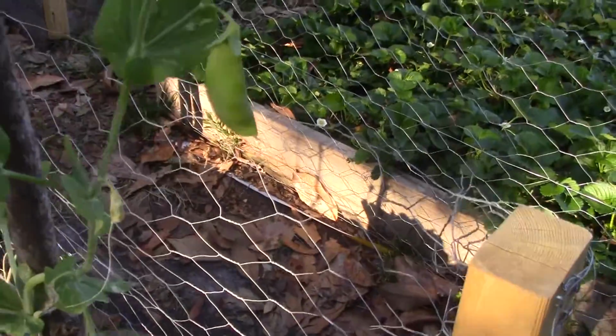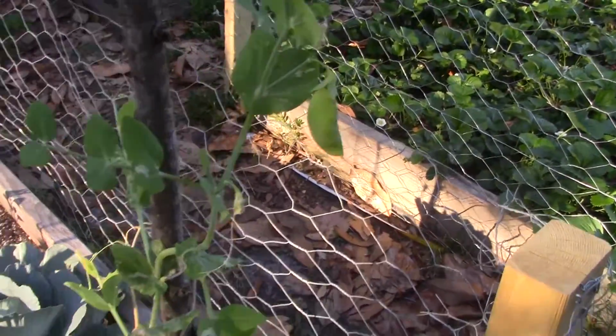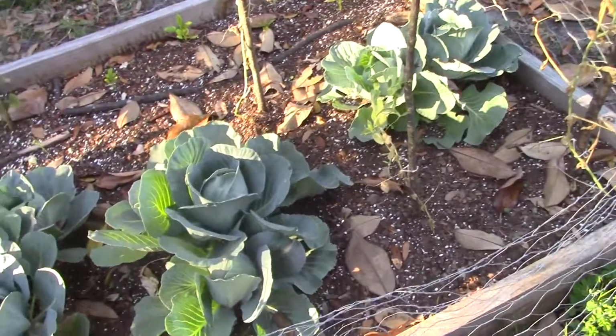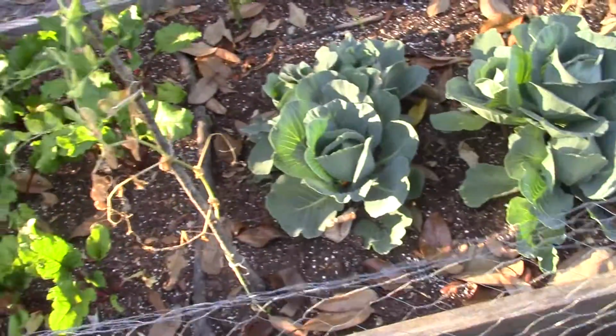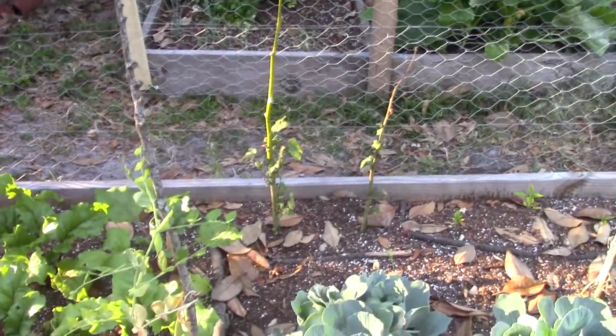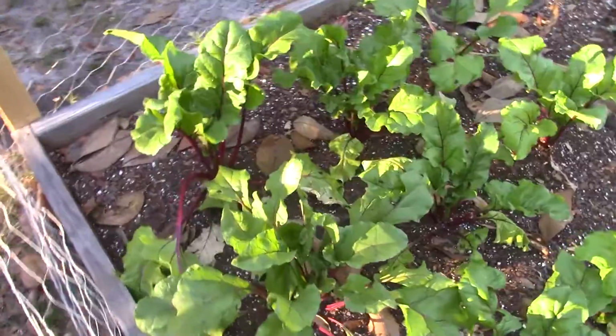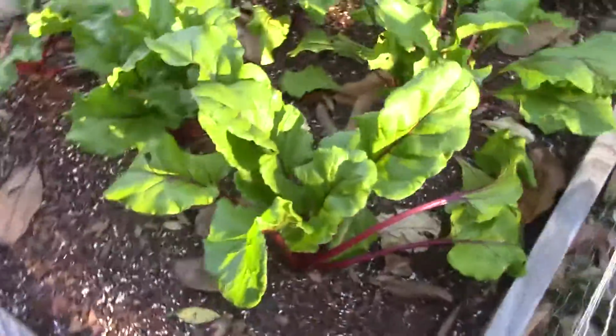Have a few pods forming. Snow peas are probably on their last leg. The okra, I've given up on that. But the beets are looking really good. This one here should be ready.